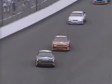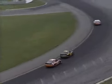Big pack of traffic here. Dick McCabe in the 0 trying to move up. And in second place, Dick McCabe battling Kelly Moore. No, I'm sorry, Bobby Dragon.